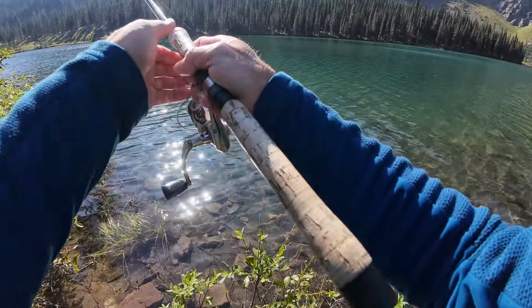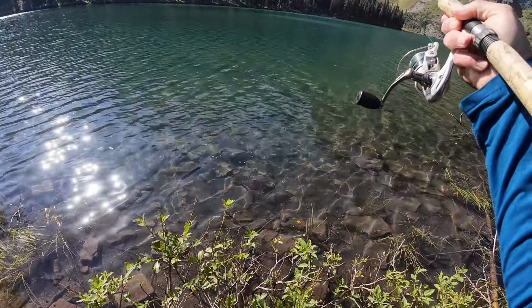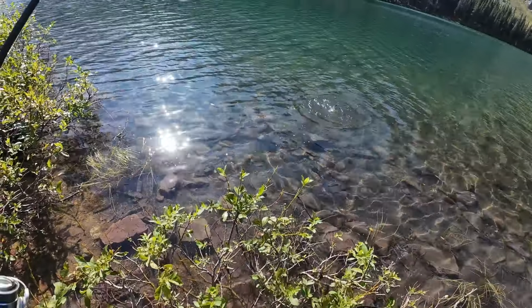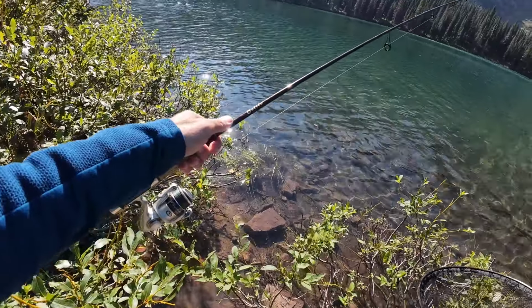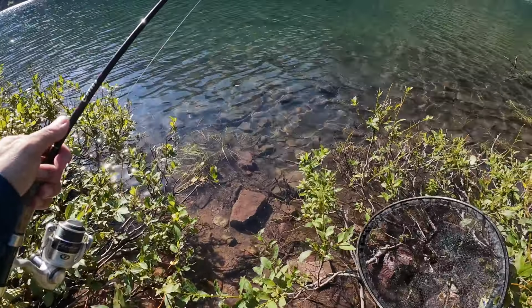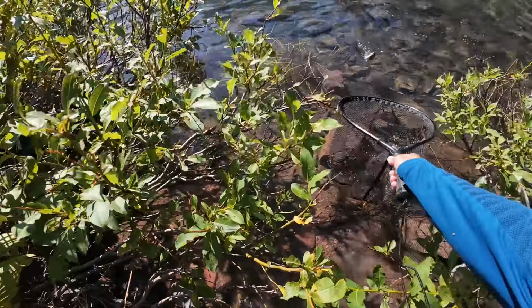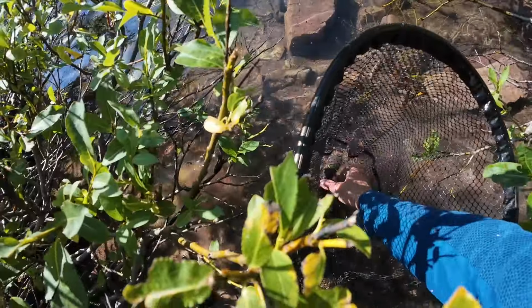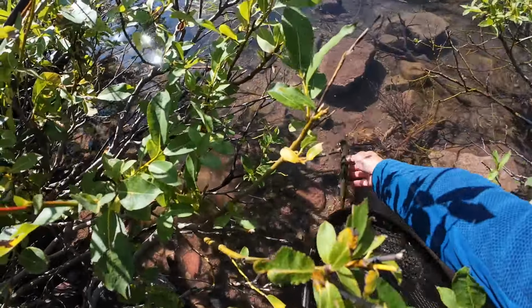Nice fish. Really pretty. He's waking up now. I like the colors on him. Blushing bow. Nice fish. That's great. Cool. All right. Come here, sweetie. Really pretty. See ya.